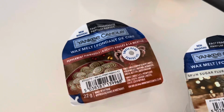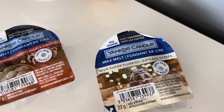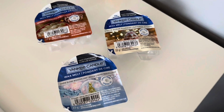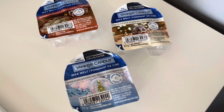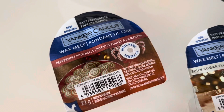But if you don't like peppermint and you was going to go for a top 2, give Snowflake Kisses and Spun Sugar Flurries a go. They were my top ones. So let me know if you've tried any of the Christmas scents yet and what you thought of them. I'm probably not going to buy any of these in a large jar format. I've tried them now, and I might be keen to get that one if I could find it, but we'll see.